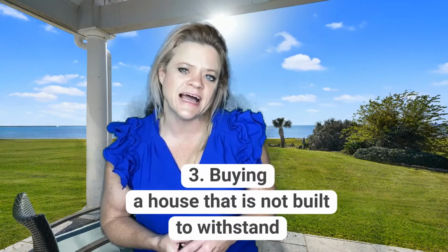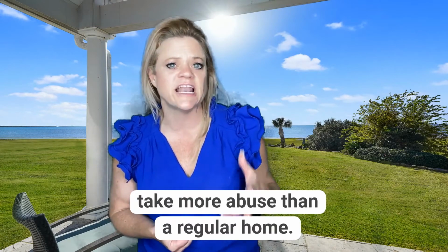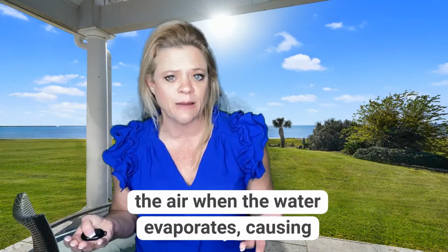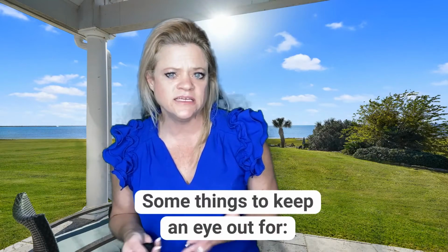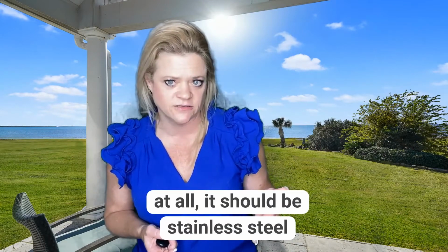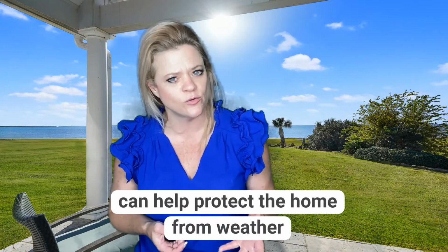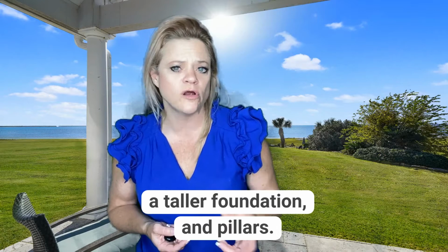Number 3, buying a house that is not built to withstand the waterfront. Homes on the water take more abuse than a regular home. Homes on the ocean have it especially tough. The salt actually gets thrown into the air when the water evaporates, and that causes additional rust and oxidation. Some things to keep an eye out for: anytime you see metal outside at all, it should be stainless steel. Your grill, your gate hardware, the nails on the siding, and so forth. Keep an eye out for features that can help protect the home from weather, like storm shutters, and even a home on a taller foundation or on pillars.